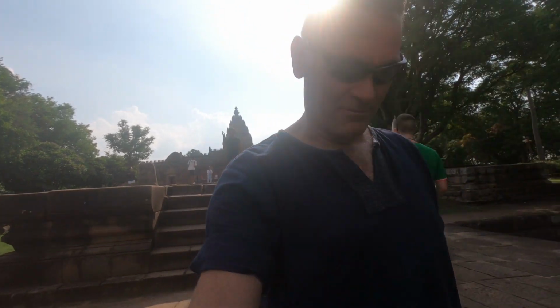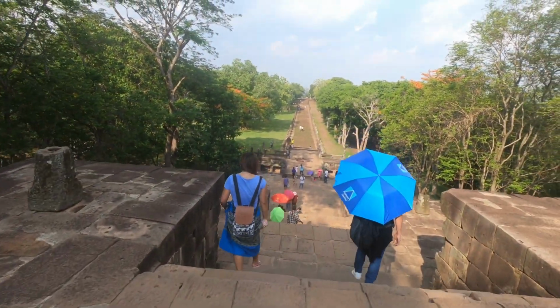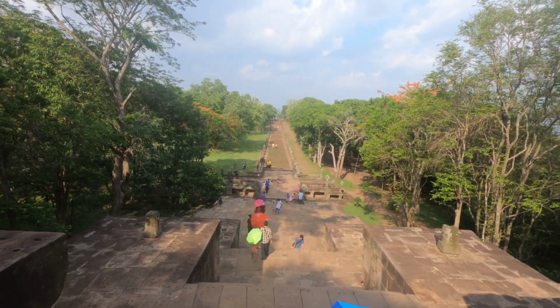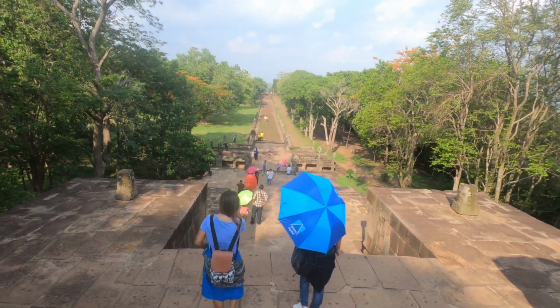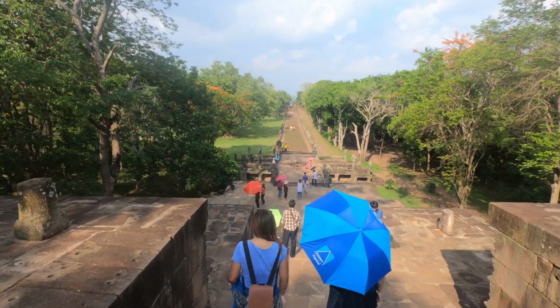Well, that's about enough for us up here, so we'll make the walk down the stairs and stop and grab a drink at the markets at the bottom of the hill. And then I think we're going to start heading back into Buriram, but I'm not sure.